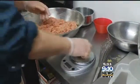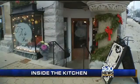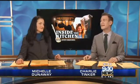Basically cut up vegetables or anything else you want to cook. Hand prepared, just like your grandma made them. The famous meatballs at TJ's Pub top the list for winter comfort foods. The intimate atmosphere tucked into downtown Manistee is known as a cozy gathering spot. With pizza, sandwiches, and gooey, cheesy dishes, TJ's Pub is a warm destination for families this holiday season.